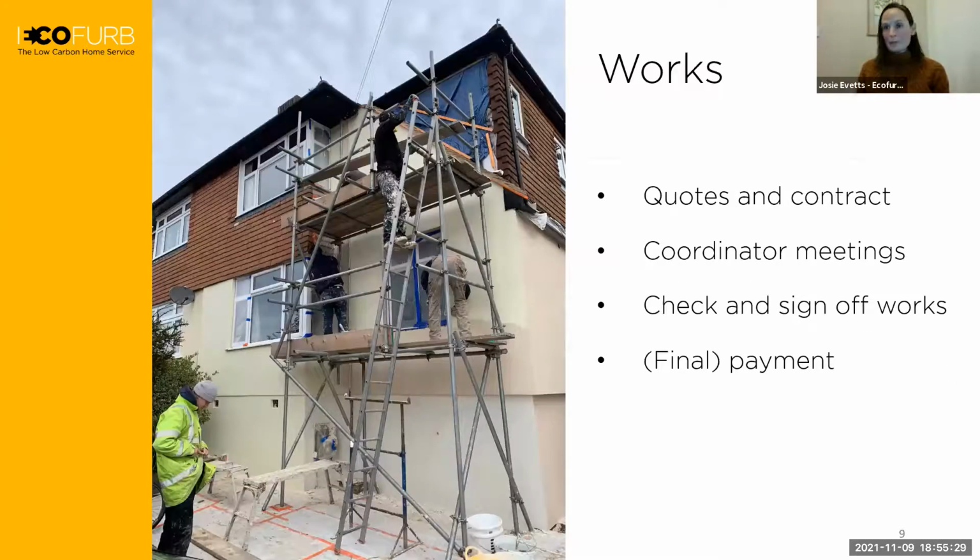That would mean getting quotes from people who've been pre-vetted and showing them to you. When you are happy with that, you go ahead to the contract stage and get everything confirmed. Throughout the installation, you would have meetings with your coordinator to make sure that the work was happening in the right way. At the end, your coordinator checks and signs off the work, and then you make the payment, or a final payment if it's been a larger job.